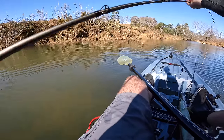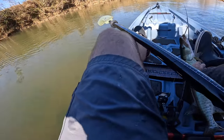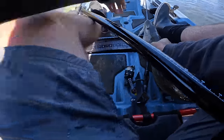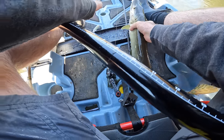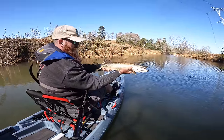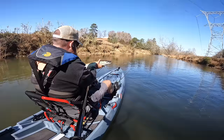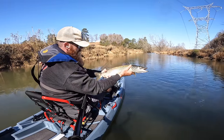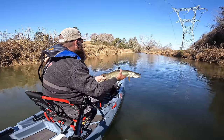Oh my gosh, I just caught another one. That's two muskies in four casts. Are you kidding me? I'm shaking like a leaf. Guys, look at this. It's another one. I'm on the phone with Bethany right now. Guys, I am shaking all over. They're not big muskies, but they're loaded in here.